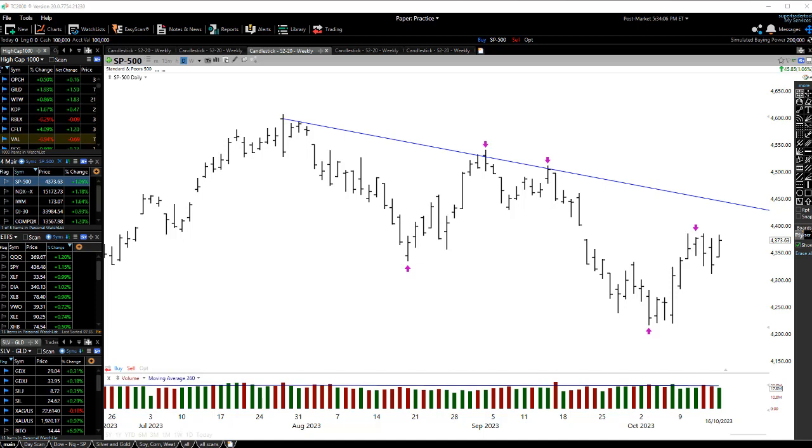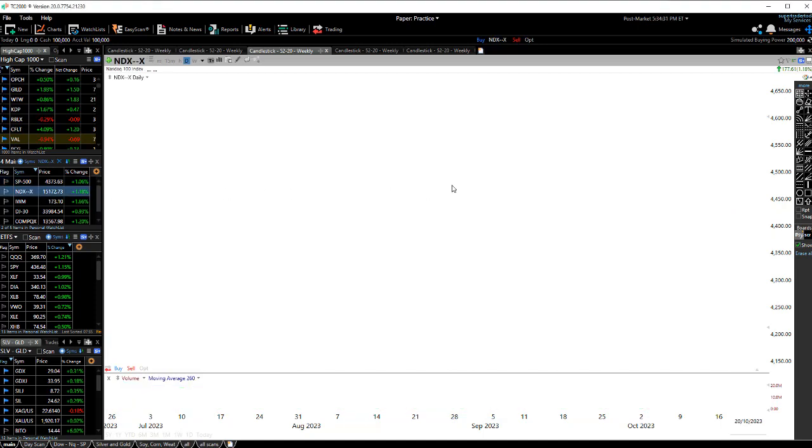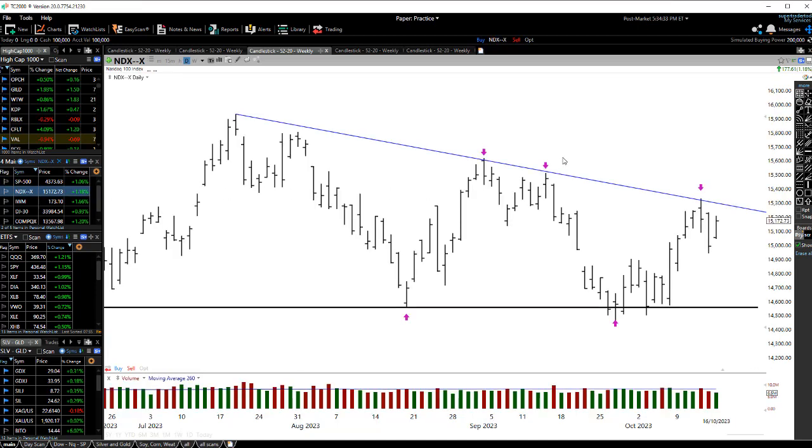Now, if we do continue up and start to break above here, then the trend is telling us that it is coming to an end, and we're likely to see a very nice move to the upside out of the S&P 500. So that's something I'm definitely watching. Is this another lower high? Because if it is and we start to break those lows, we're probably going to see some more movement on the downside.